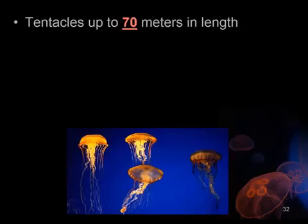Their tentacles in some of these species can be up to 70 meters in length. It's quite a long length. To give you an idea, my classroom is about 12 meters long, so just imagine how long those tentacles can actually get.